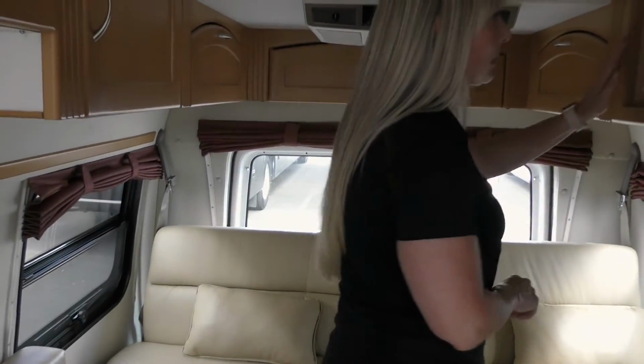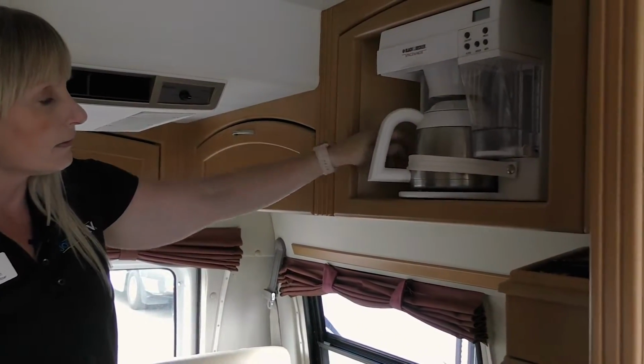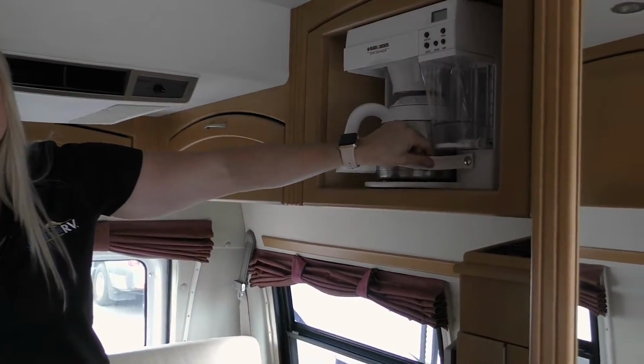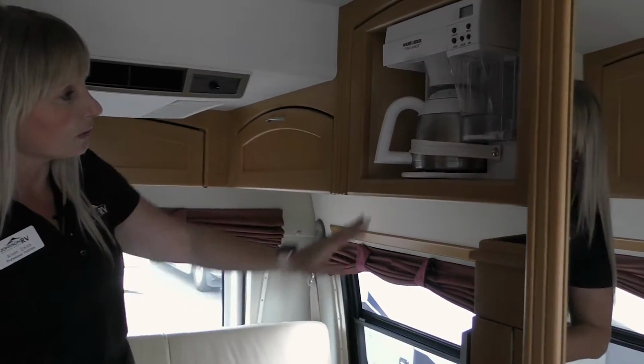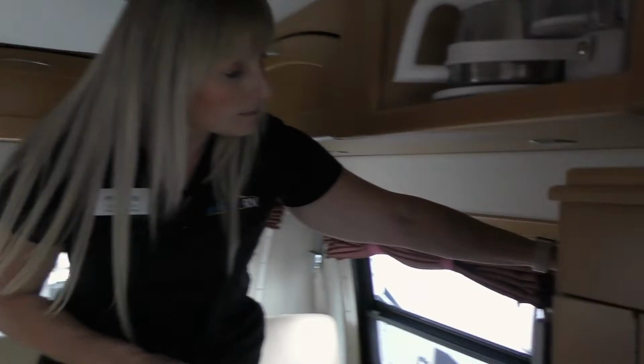Storage all the way around. We come up here, you've got your coffee maker that's stored in here, which is very nice. It's got this little leather clip, so it stays nice and secure. They've certainly thought of everything. Come around to the back here.